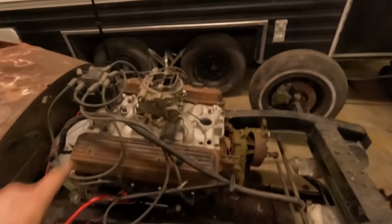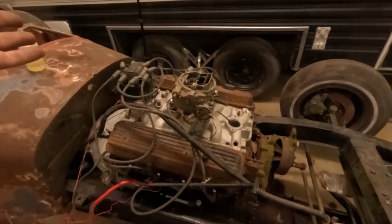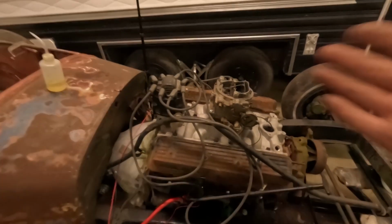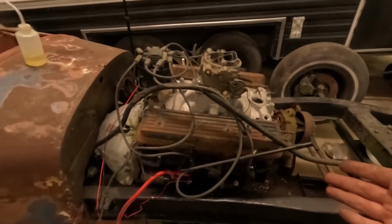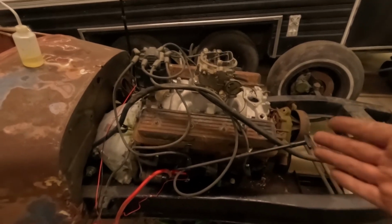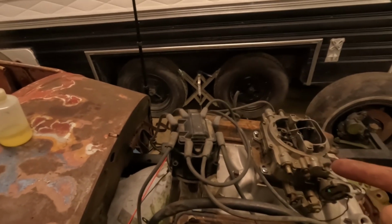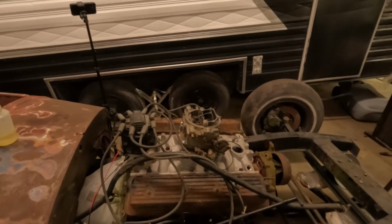So, 350 Chevy sitting out in the wilderness. 5 years, 10 years, who knows? It was locked up. We got it freed up. We got what looks like compression. We got a bunch of junk pumped out of the combustion chambers. New plugs, original wires. Carburetor we have no clue about. HEI we have no clue about. Will it run? Let's find out.